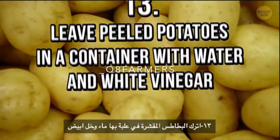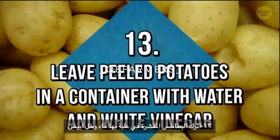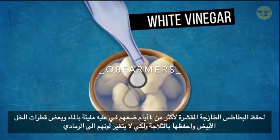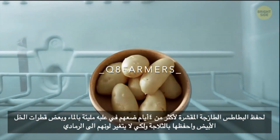13. Leave peeled potatoes in a container with water and white vinegar. To store freshly peeled potatoes up to 4 days, put them in a container full of water and add a few drops of white vinegar and place in the fridge. This will help to prevent them from turning gray.